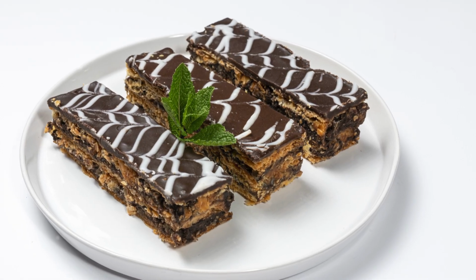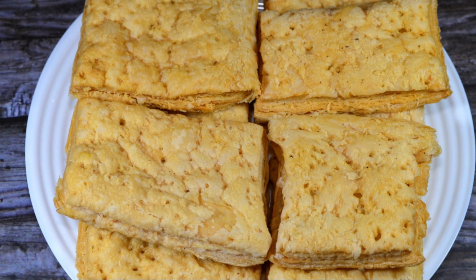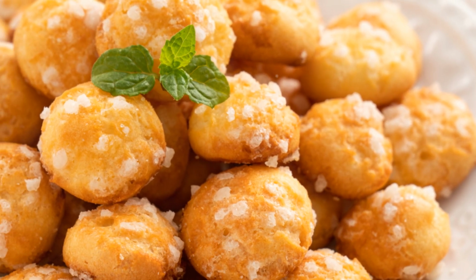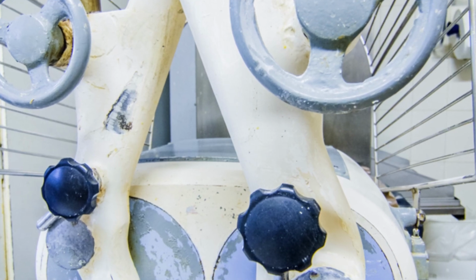Can we take a moment to appreciate the mille-feuille? Also known as the Napoleon, this pastry consists of 3 layers of puff pastry, alternating with 2 layers of pastry cream. The top is traditionally dusted with powdered sugar or glazed with fondant. Each bite is a symphony of textures and flavors.